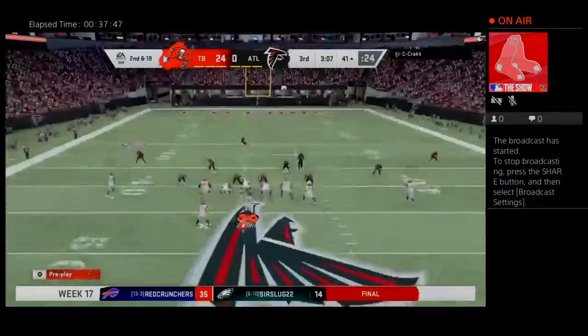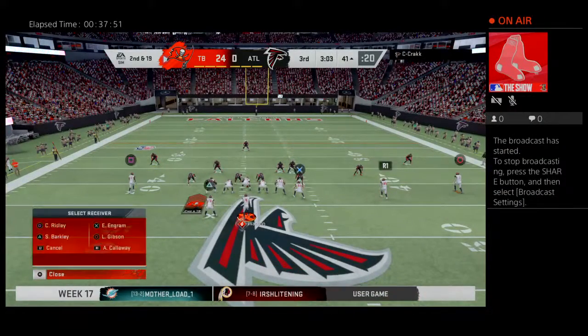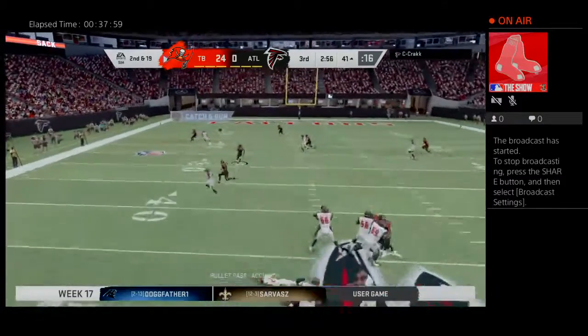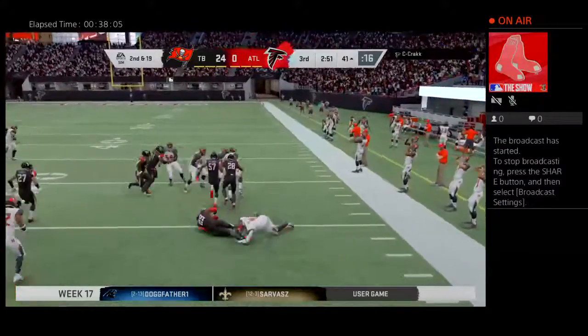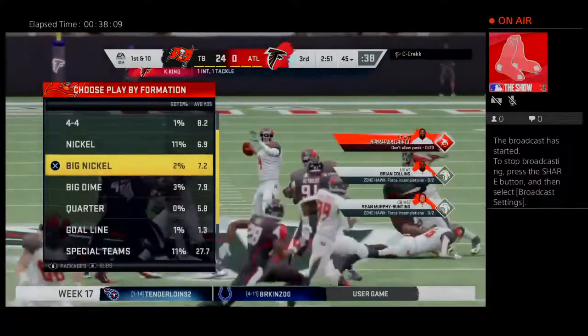After the sack, it's 2nd and 19, and the road gets a bit tougher from here. Now it's Watson. Oh, it's intercepted. He was trying to get it to Ridley. Kevin King with a pick, and he'll bring this all the way up to the 45-yard line.